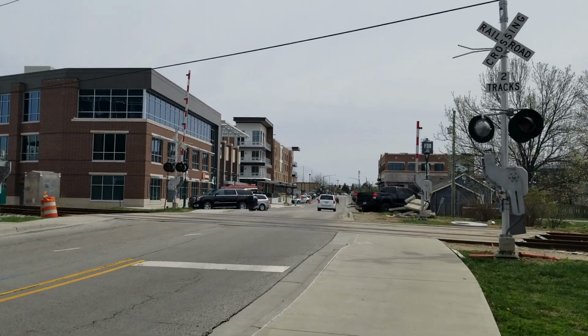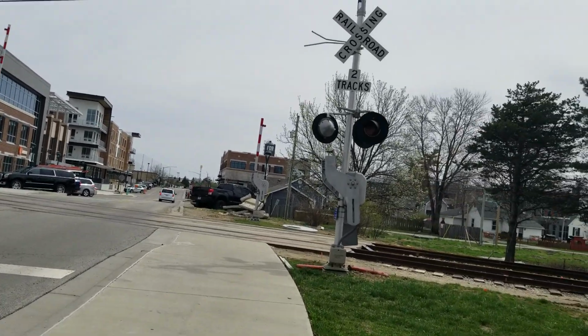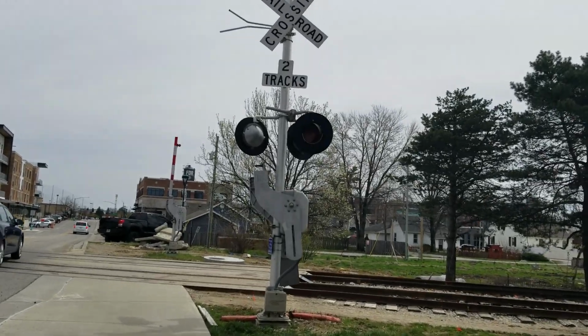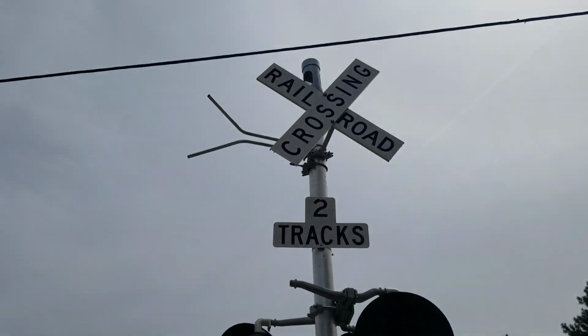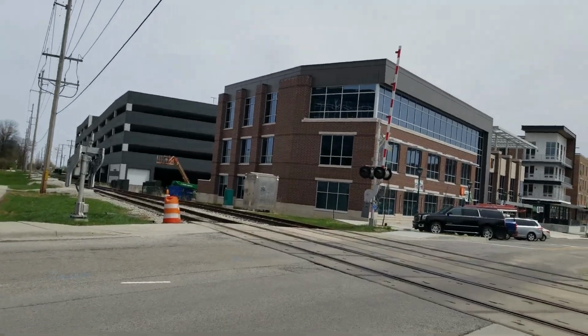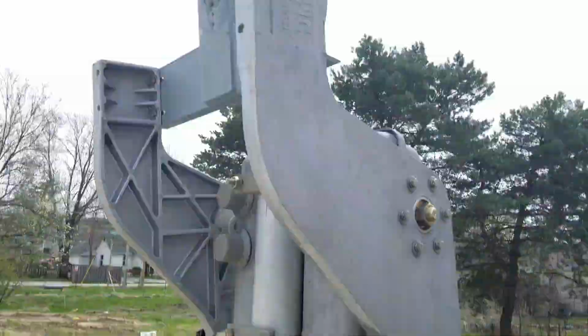Here we have the North Street Railroad crossing in Fishers, Indiana. This is on the Indiana Transportation Museum's line, which is going to get ripped up soon. And here we have these brand new signals, which are also going to get ripped up soon. So here's the first one.